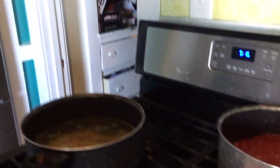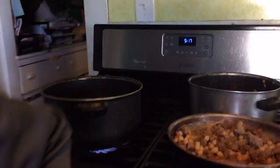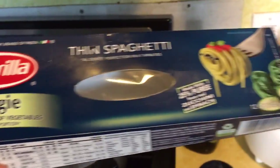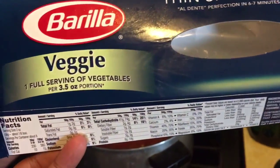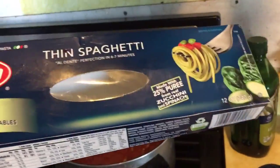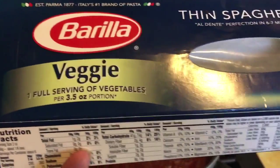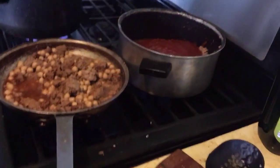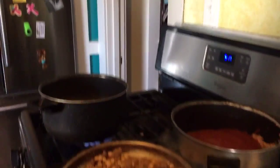And just so you know, I don't deem to be an expert on anything, but I try a little bit at a time to include healthy stuff. I'm not the best at it, but I'm not the worst. So I do use this veggie pasta, and I think it's spinach or something like that. If I don't use the veggie spaghetti, then I use the whole wheat spaghetti. That's just a simple choice you can make to make your life a little bit healthier.